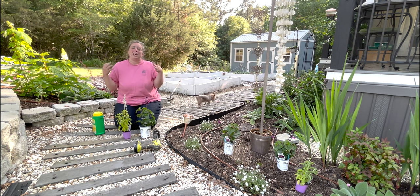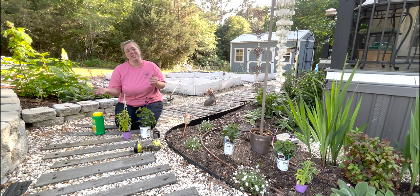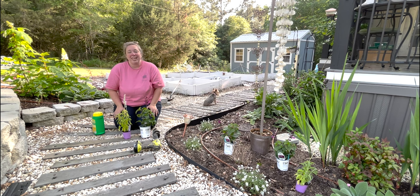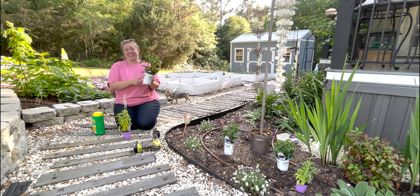And they give you continuous blooms, because my goal is always to get as many blooms per plant as physically possible. While sometimes you have to get a plant that doesn't bloom the entire season, as many blooms as possible is what we're going for. So I am really, really, really excited about these.